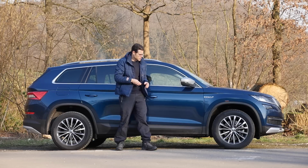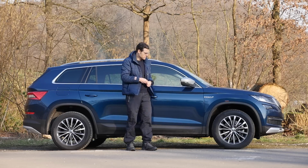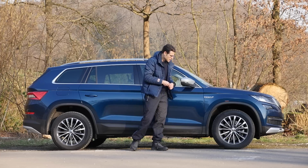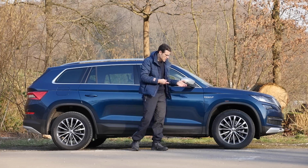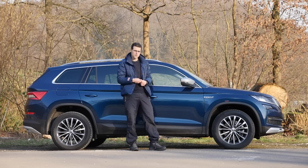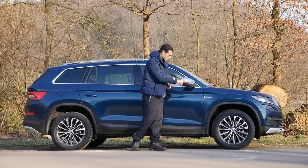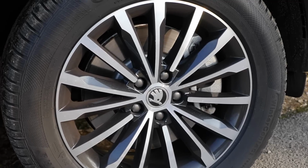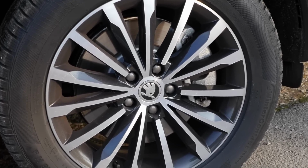With the Scout line, it usually comes with 19-inch rims. Those are not equipped here today because we have the 18-inch rims together with the winter tires, and I think 18-inch is totally okay if you think about the riding comfort or also the visual aspect. I think this one still works really fine, doesn't look too narrow. With winter tires, of course, it's always a little bit more balloonish.